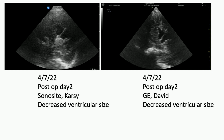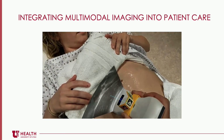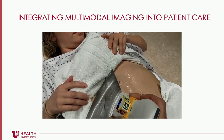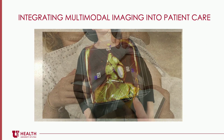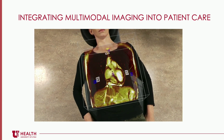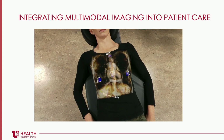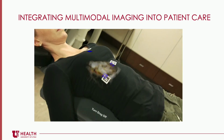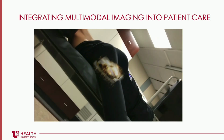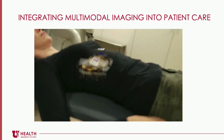But it's an update. With our augmented reality system, you can integrate multimodal imaging. So you could potentially integrate ultrasound, you can integrate 4-dimensional imaging. This is cardiac-gated MRI, so you can use this as a way to localize anatomy. You can use this as a way to teach patients. So there's a lot of applications for this work, and this is still emerging, and there's a lot to be developed from this.